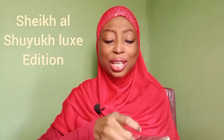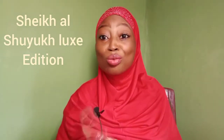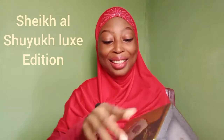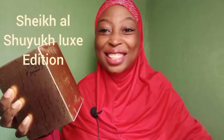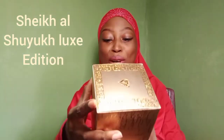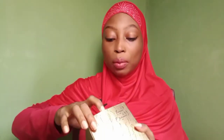You guys, the last but not the least, I'm excited. This is Sheikha Shuyukh Luxe Edition. I've heard so many things about this perfume, especially from that channel called A Fragrant Glance. Oh my god, she said this was her signature scent when she was in college. For something to be your signature scent, that means you wear it all the time and everybody knows that this is how you smell. I had to get it though. And look at that. I think you remove it like this. Oh yeah, I like this. Okay, I see you. Sheikh Shuyukh Luxe Edition. Let us see how you smell.